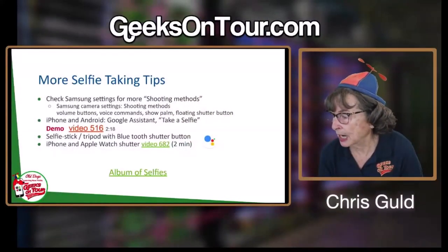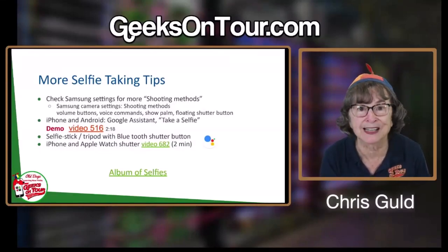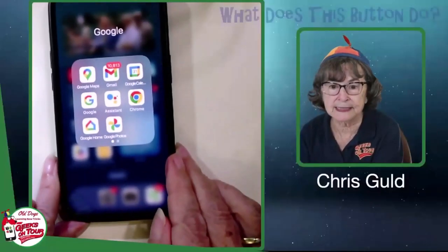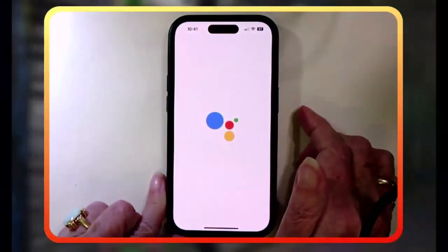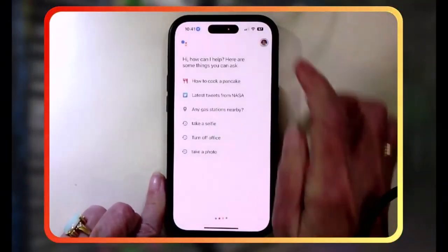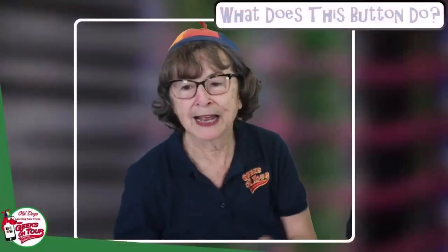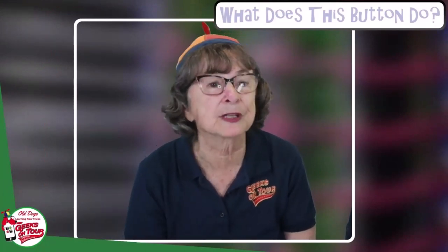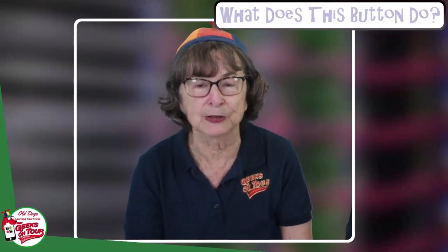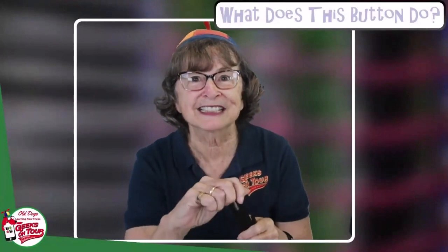Now on the iPhone and on the Android, if you have the Google Assistant, is those three bubbles. If I go there and I sit and I take a selfie, it starts a 3-second timer and takes a picture. So on the iPhone, you don't have the voice commands, but if you have the Google Assistant, you can do that. Selfie sticks, right? Anybody have a selfie stick?